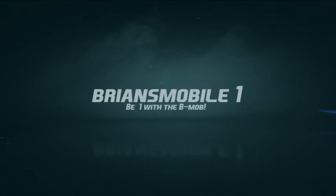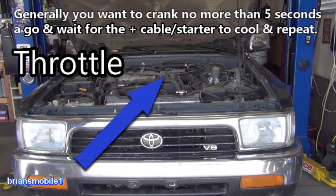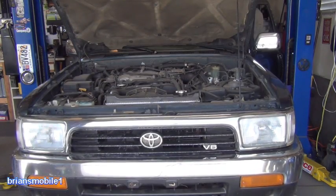Brian's Mobile One. So what's with this thing? What does it do? Let's show you. Doesn't want to idle. Now I'm going to push on the throttle just a little bit. Worse, it won't even run.